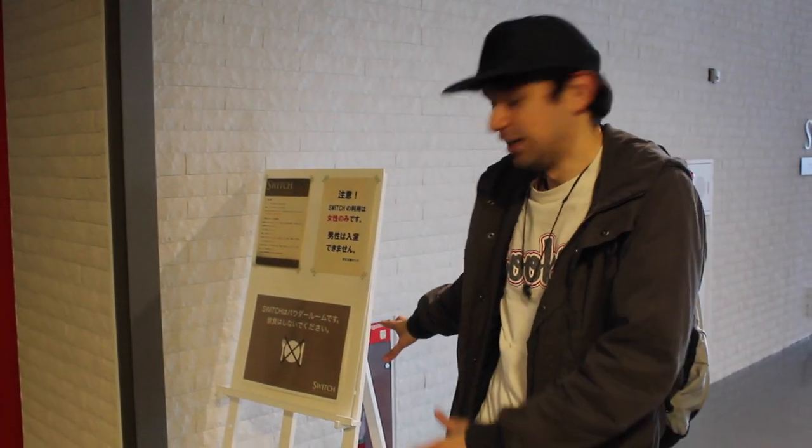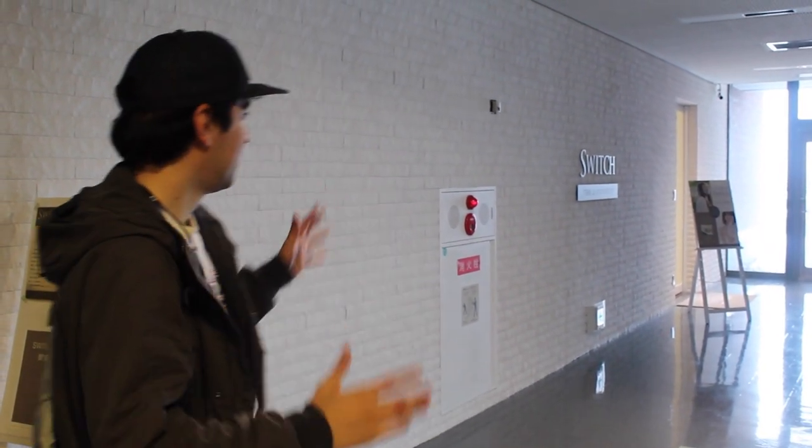We have a little area called Switch, and this is for the ladies, the girls out there. It's pretty much a makeup room. No guys allowed, ladies only. Very useful for girls who didn't do their makeup in the morning and have to do it late. It's a really nice makeup room. You can find pictures of the inside online, but I can't go inside because, you know, 100% man here.